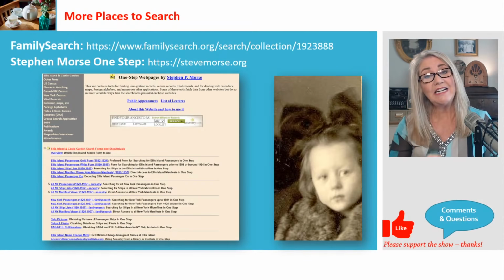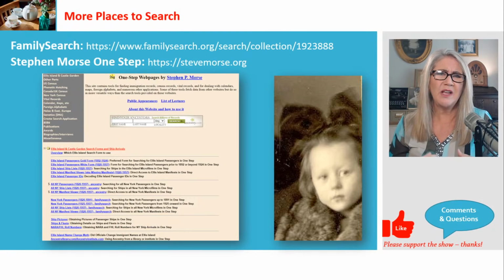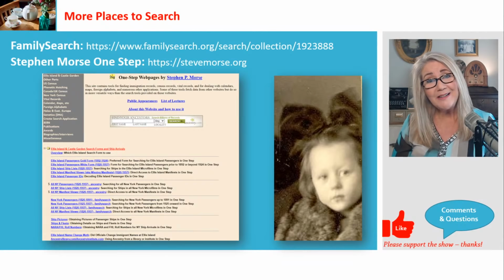This is going to link you over, give you the search fields that you need to be able to have, like wildcards and things that are going to help you when the spelling's off and there are some challenges facing you when it comes to the search. So we've found Little Miss Ruth.